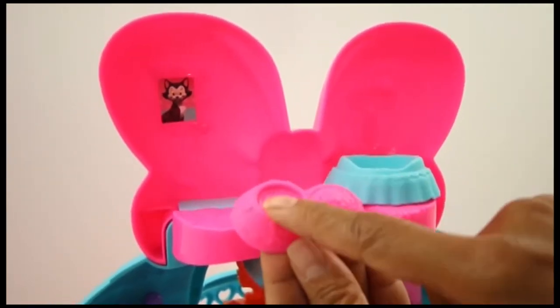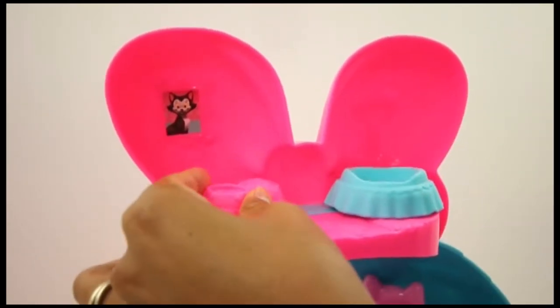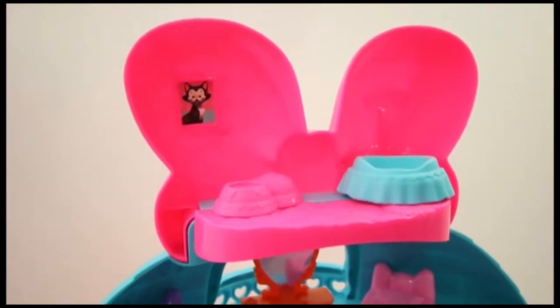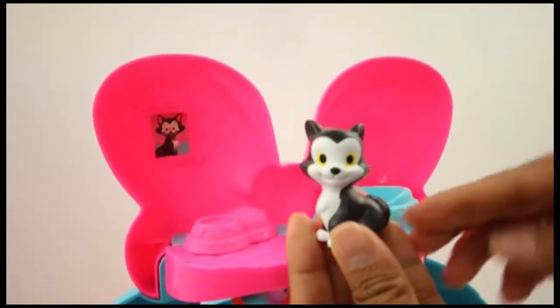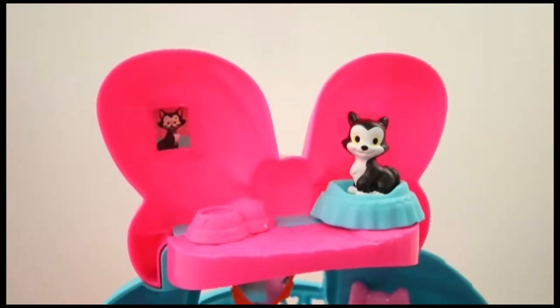Look at this. Pink. I bet he will love it. And look at the details. I think that's going to be a perfect spot. Where's Figaro? Figaro! Hi, buddy. Oh, look at your spot. Oh, guys, I think he loves it.